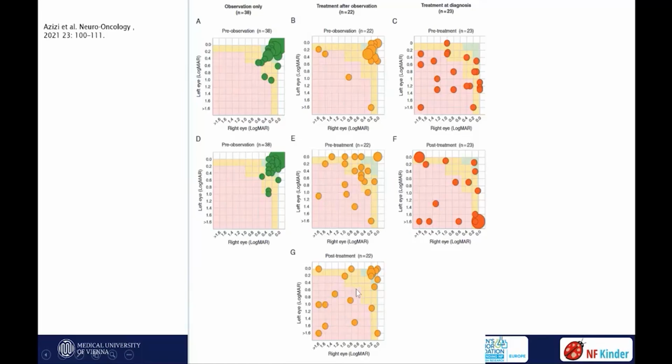And what you can see here after treatment, quite a few of them come back to the field where we would expect them to have very good vision on both eyes, whereas others still see deterioration. And coming to those that get treatment at the very beginning, you see that the vision was already bad at the very beginning, and only very few could be actually salvaged, whereas the others, at least one eye, turned blind.